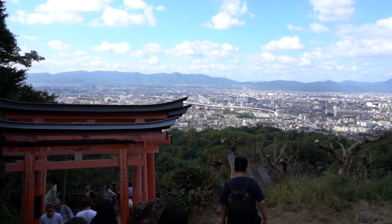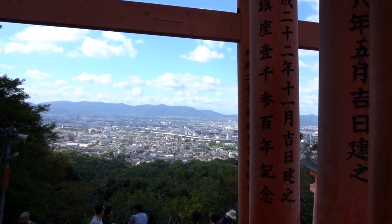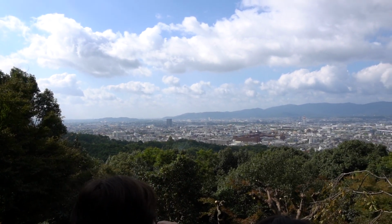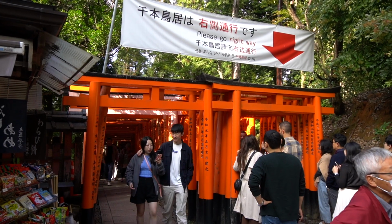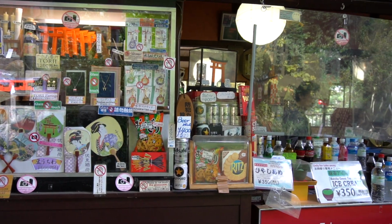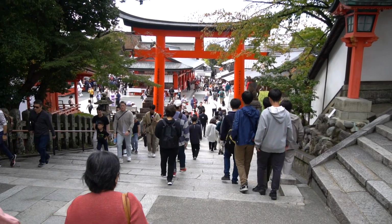But I 100% recommend making it to the top of the mountain if you can. Just take your time because the views are breathtaking. You get an unobstructed view of different parts of Kyoto and it's really worth seeing. On your way up, you can take your time. You can take a lot of photos, that's what people are doing. And there are some souvenir shops where you can buy some local things, even some local Japanese snacks as well.